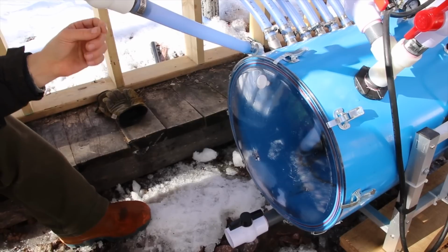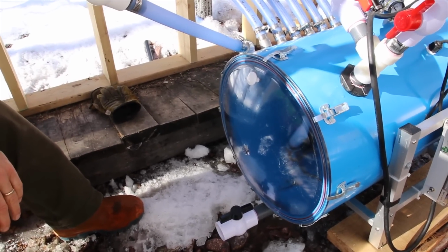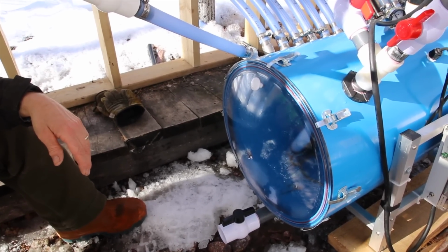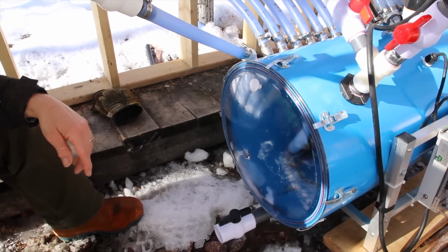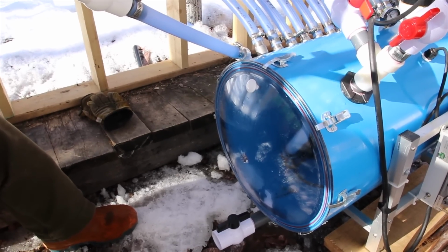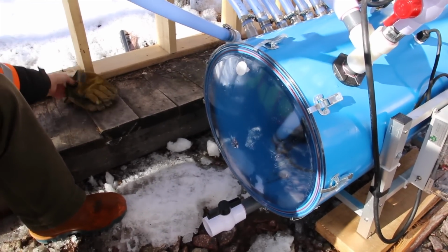All of our pump houses have stayed open like this because two other pump houses actually have tanks installed in them, and we want to keep them open to keep the sap cooler and fresh until we're ready to push it through. Okay, so as we can see, there's no sap in there right now because it's almost -10. We're still early in the morning, so this afternoon it's going to be operational, right? Yep.